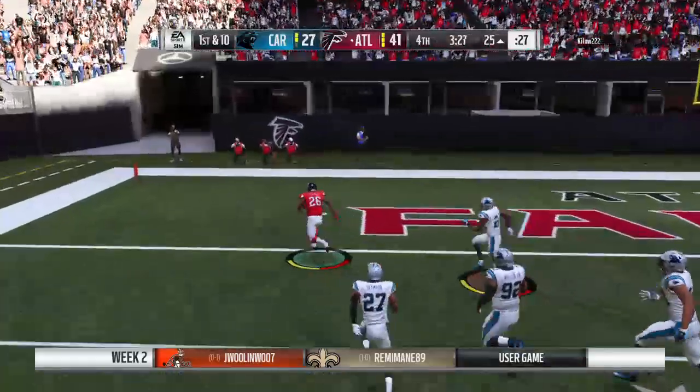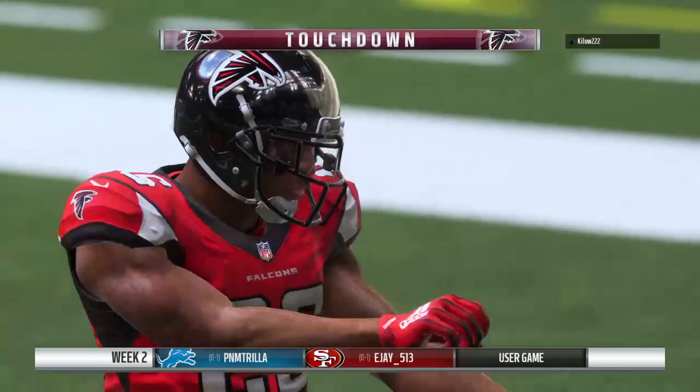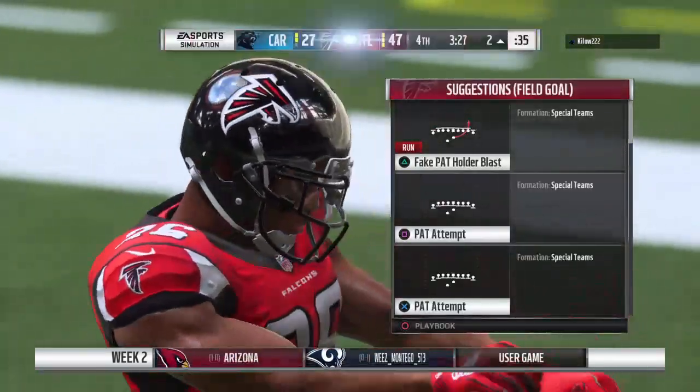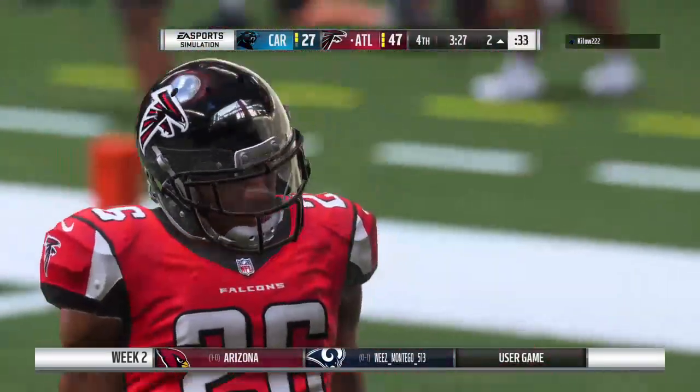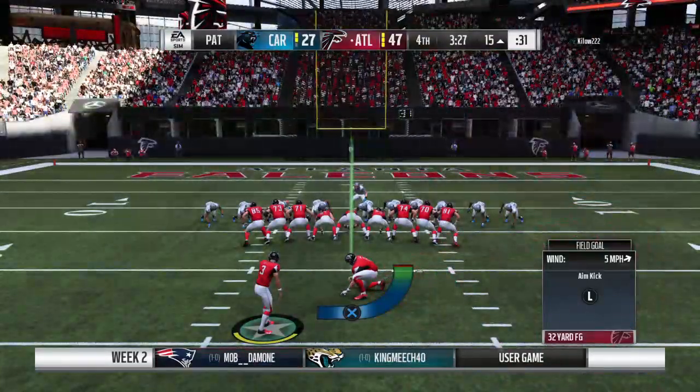He's to the 10. And he is into the end zone for a Falcon touchdown. Tevin Coleman, his first touchdown of the new season. And the Falcons will add on to their lead.